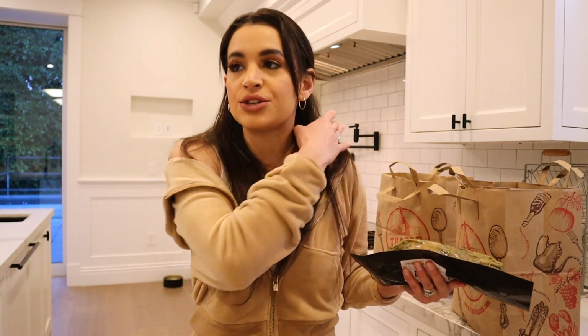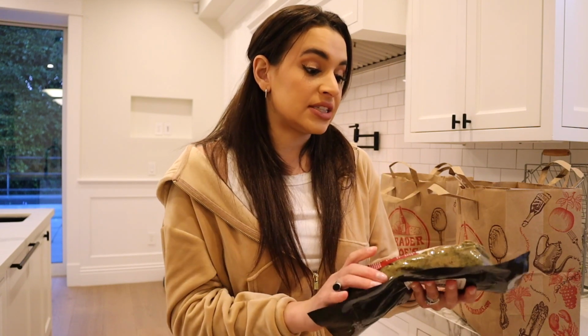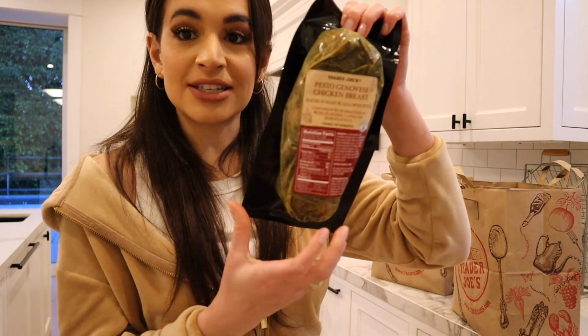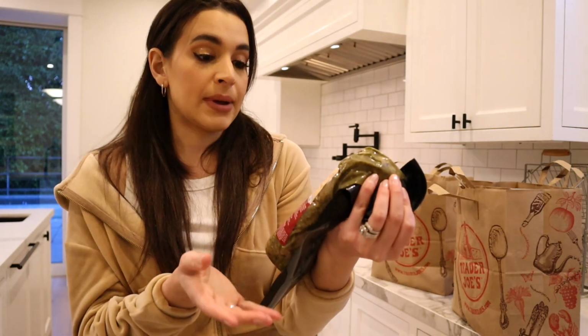I wanted to get back into meal prepping. A lot of times I'll cook dinner and we'll have leftovers for lunch, but I wanted to get back into making salads for lunch and meal prepping big salads. So I figured I could do that this week. This is the pesto chicken breast that is pre-made, pre-packaged.